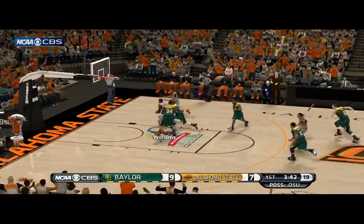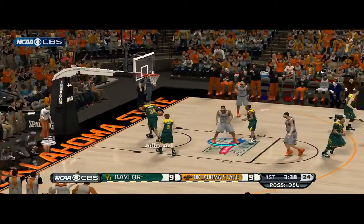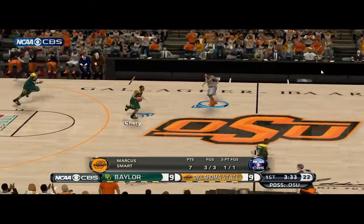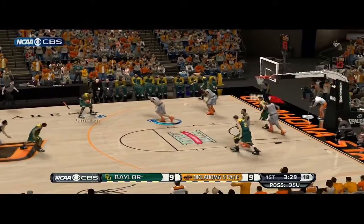Here we go, one-on-one. Number 33. Good, and it's Williams who picks up the assist. And that ties it up. Here in the first, just under 2.5 minutes played so far. Back to Jefferson.